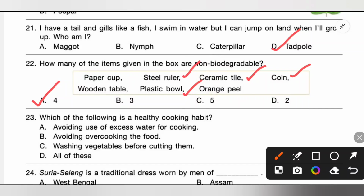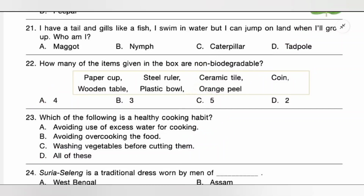Next one, which of the following is a healthy cooking habit? A, avoid use of excess water for cooking. Yes, healthy cooking habit. B, avoiding overcooking the food. Yes. C, washing vegetables before cutting them. Yes. So all of these are healthy cooking habits. Option D is the correct answer.